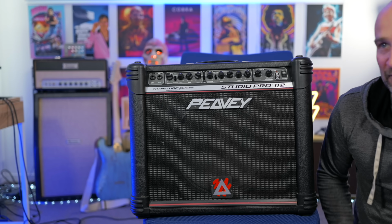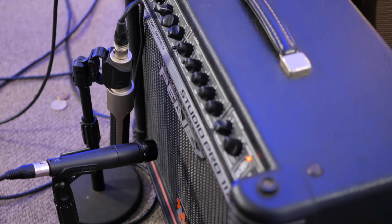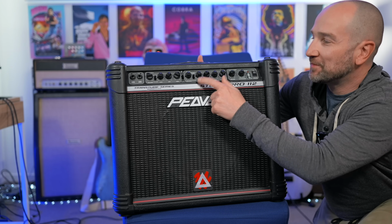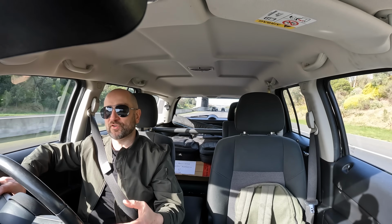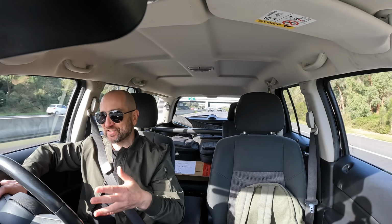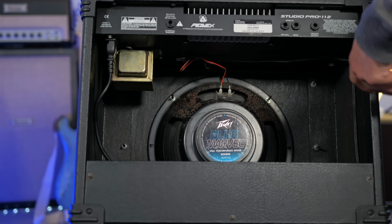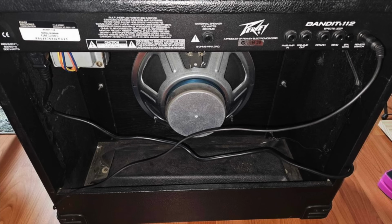Up next, we're going to talk about the Peavey Studio Pro 112, and these are kind of like the deluxe reverb of the range compared to the Peavey Bandit 112, which is kind of like the Hot Rod Deluxe. So the Studio Pro 112 is smaller, it's slightly lighter, the cab's a little bit smaller, and it doesn't give you quite the same sort of sound. And this is a great example of the speaker difference between these amps. If you take a look at the Peavey Studio Pro 112 speaker versus the speaker the Peavey were putting in their Bandit, even from the same range. So we're talking about the Red Stripe Studio Pro versus the Bandit. The Bandit speaker is more efficient, it has a larger magnet, it gives you a better sound.